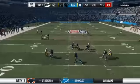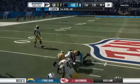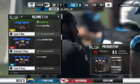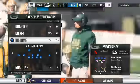From the gun, here's Newton. Gets it to Benjamin. It's caught. And he's going to have a first down as he's brought down at the 44-yard line. A Carolina first, Newton to Benjamin.